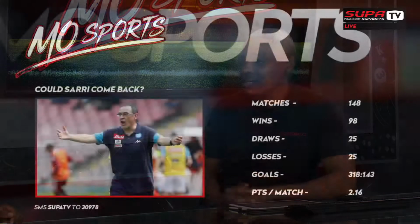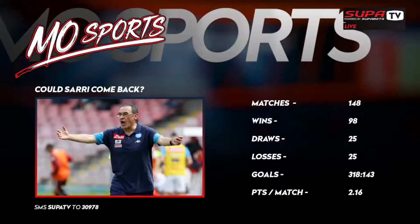Who are the names in the hat? Well, in the hat, we've got Allegri. Allegri's still looking for a job, and Arsenal don't look like they're going to bring in Allegri. They look certain with Arteta. But this guy here, he could be coming back. Let's not forget that he left on great terms at the club. It's not like it was a situation where he didn't want to be there anymore. It was him going to a bigger task at Chelsea.